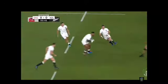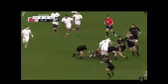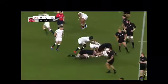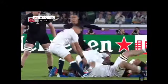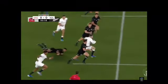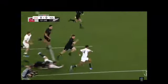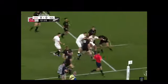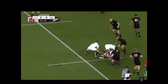Off the top, Ford. They bash it up through. Hard running, Tuilagi. Continue to work it around the corner here. Shifting wide now, looking to get Watson into the play. Lovely ball from Daly to Watson, who was a real handful last week in the win against Australia.